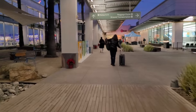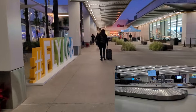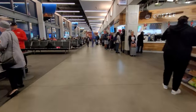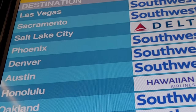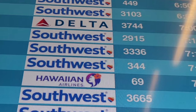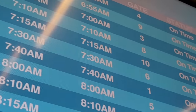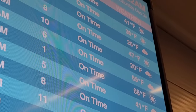So with about 45 minutes before boarding, let's head over to our gate. On the way there, I just wanted to point out our new and modern baggage claim area. It's a big improvement over the previous baggage claim. We're heading over to gate number 8, which seems to be a common gate I've been departing from this year. Anyway, there's our flight, Southwest Airlines 2915, on time, departing at 7:10 this morning from gate 8, with a current temperature in Phoenix of 47 degrees Fahrenheit.